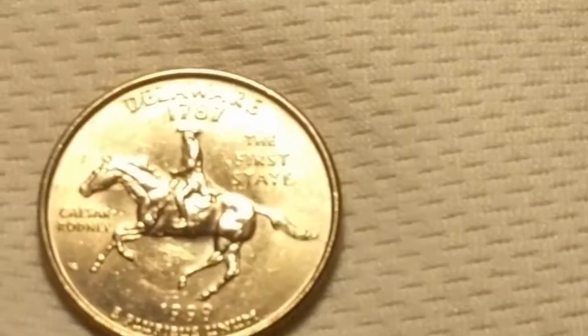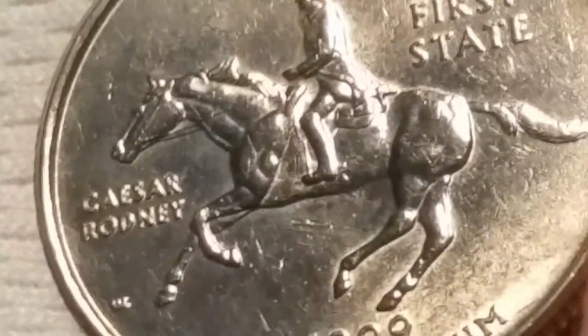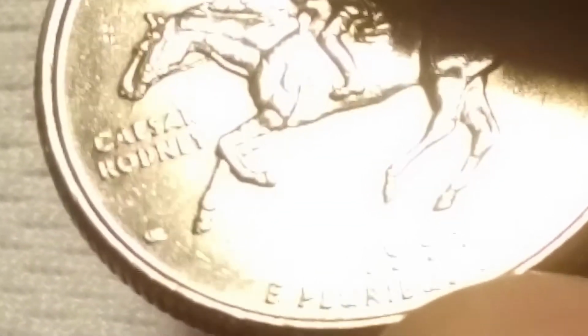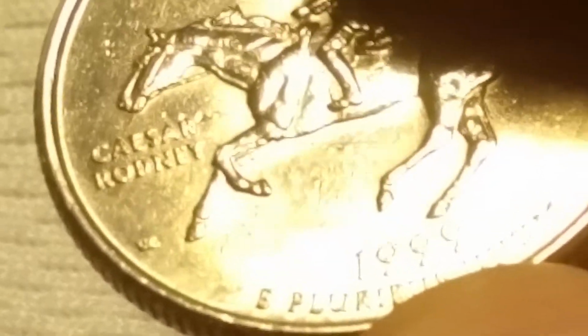That is a 1999 Delaware quarter, and I don't know if you can make it out. Yeah, I think I'll have to put this one under the scope for you guys. Well, you can kind of see it right there at the tip of the mouth. It is the spitting horse. Let me put it under the scope so you can get a better look at it.